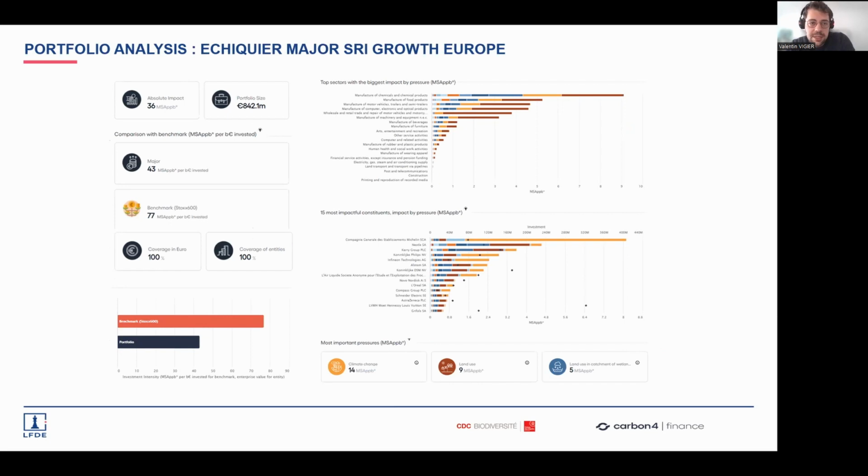within their investment decisions. So for example, here you have a screenshot of the database that our portfolio managers can use to see the evaluated impact of their portfolio. So it's compared with the benchmark. They can see what are the sectors that have the most impact, what are the holdings, the issuers that have the most impact on biodiversity, and especially on what pressure.